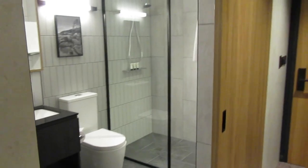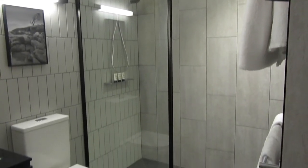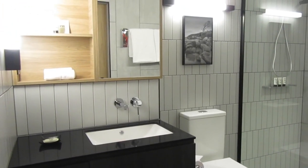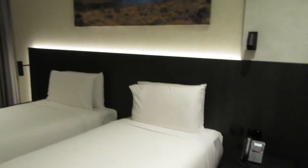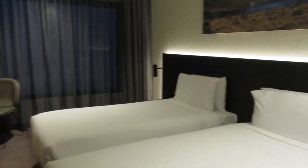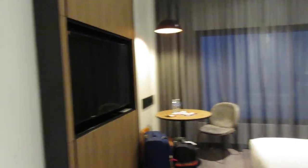We stayed at the Movenpick Hotel. It's a fairly new hotel that opened in early 2021. In a moment, you'll see a panoramic canvas of Cradle Mountain, which is a famous natural landmark in Tasmania. The hotel provided complimentary bottled water daily. Tea and coffee were provided and replenished as needed.